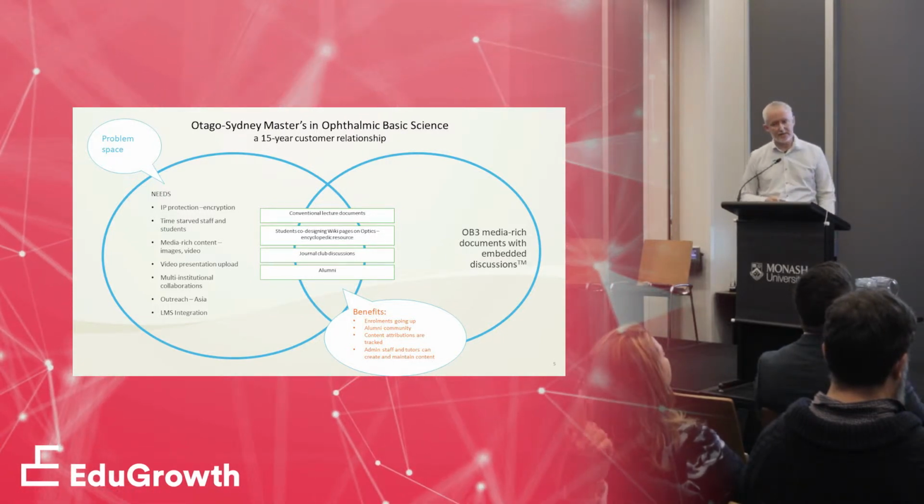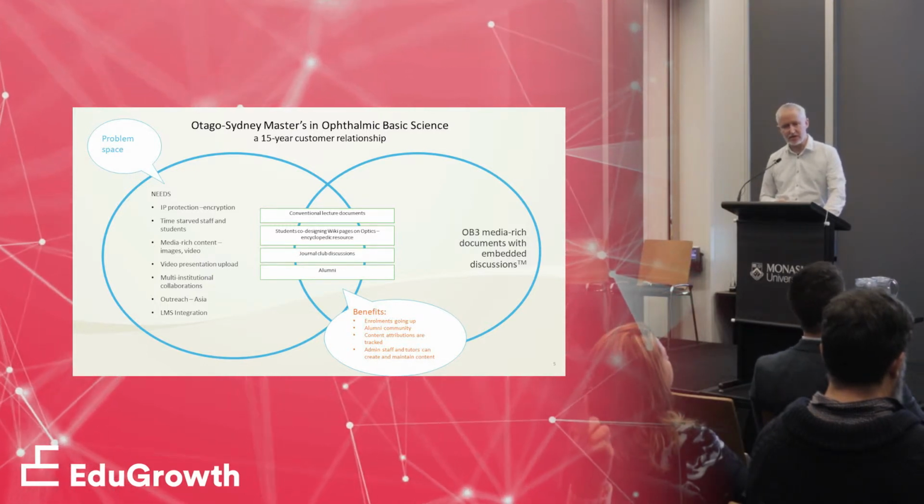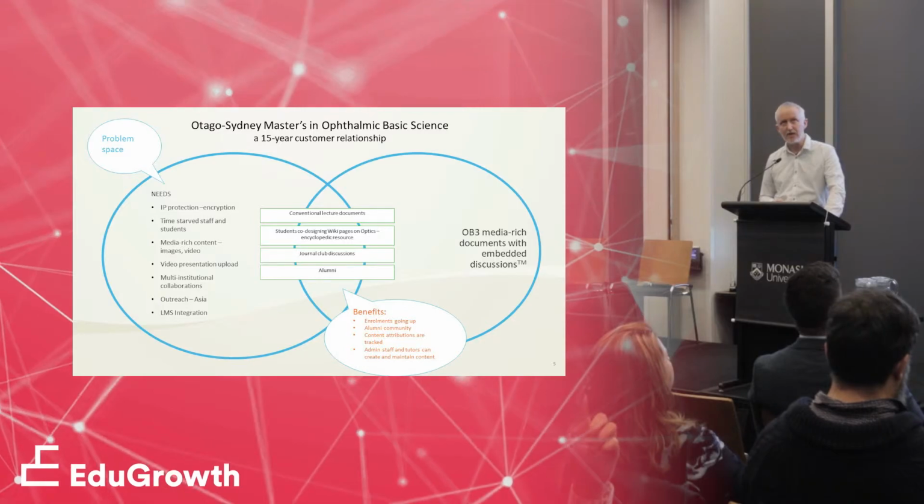The first one is the University of Sydney SafeSide Institute and the University of Otago Department of Ophthalmology. We have a 15-year customer relationship with these two organisations. They co-deliver in a very innovative program. I think it's the only one of its type in both institutions. They collaboratively deliver this degree program in both universities, with the teaching and the student load distributed between both.